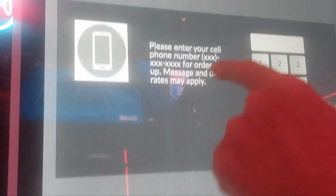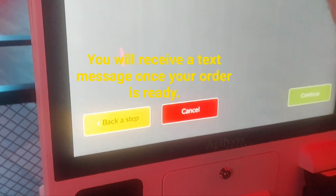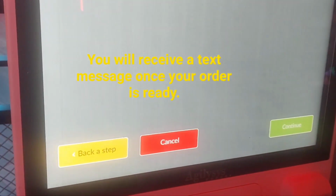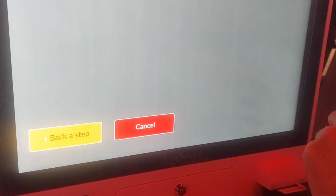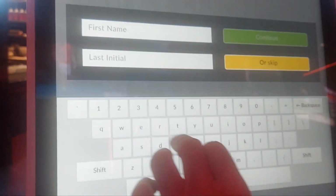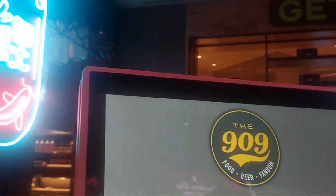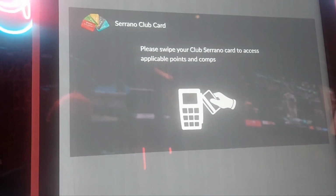And then you're going to enter your phone number, and he's entering his phone number right now. And then continue after entering the phone number. And then you're going to enter your first name. And once you're done with your first name, you just hit continue. And then now you're going to swipe your credit card.